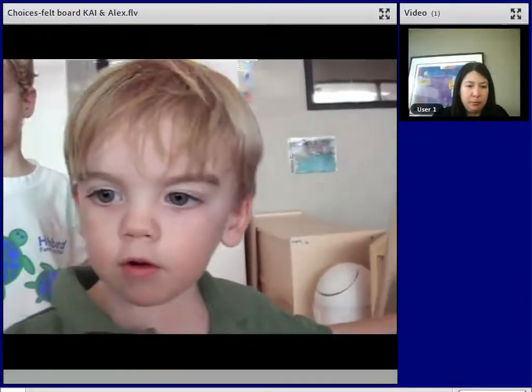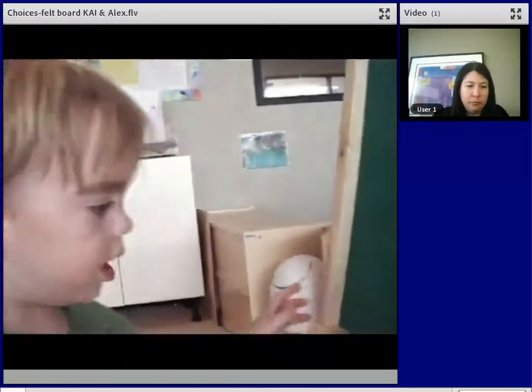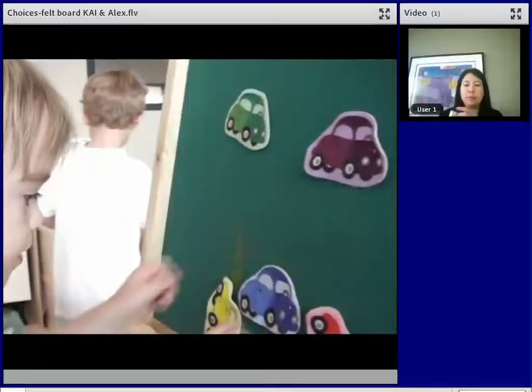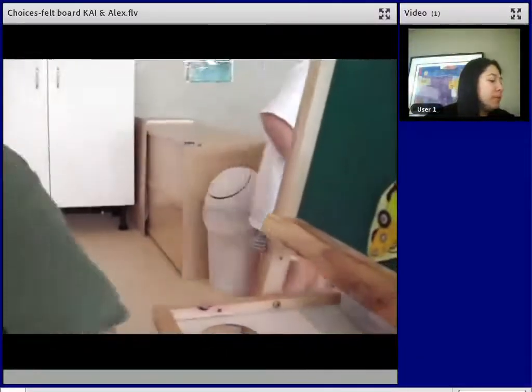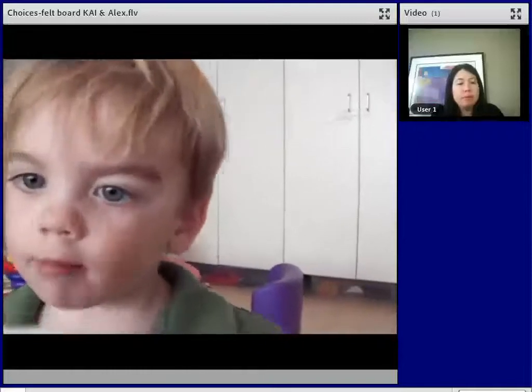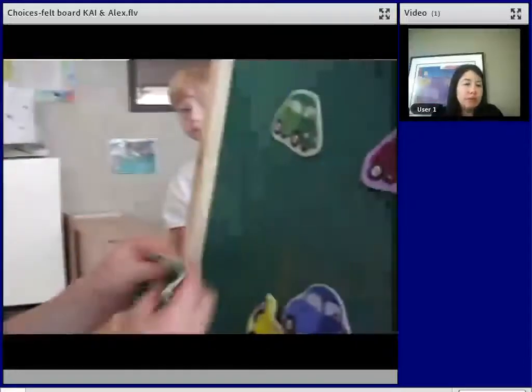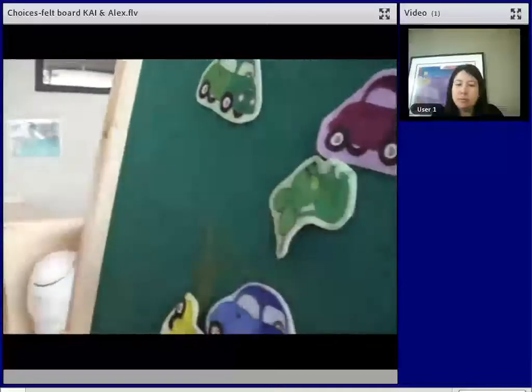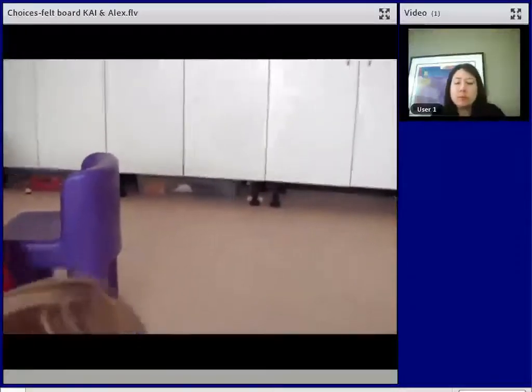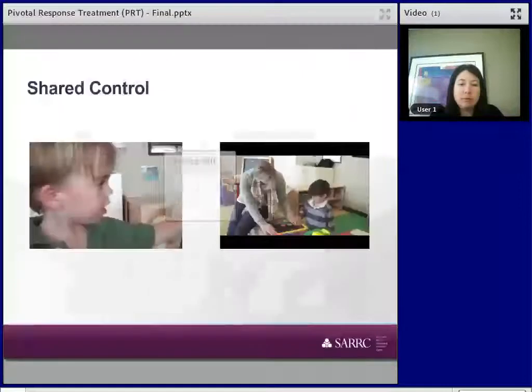What color do you want? Do you want orange or blue car? Blue car. What color do you want? Do you want a car or a mouse? A mouse. A green mouse. Do you want a red mouse or a yellow mouse? A yellow mouse.